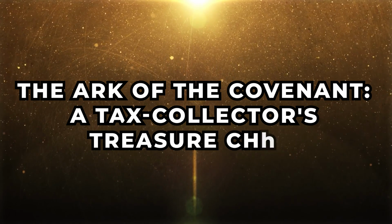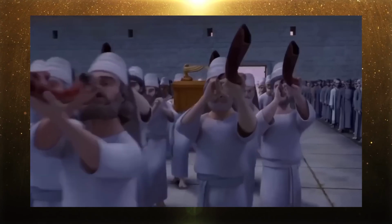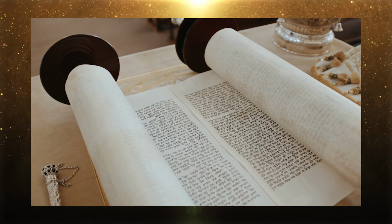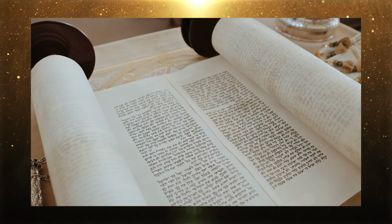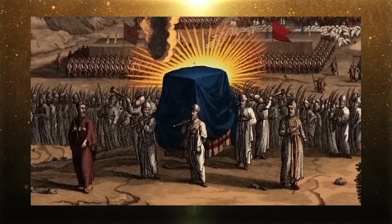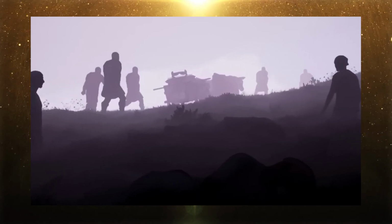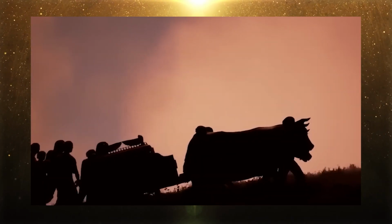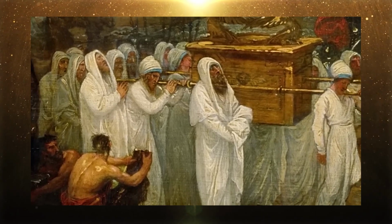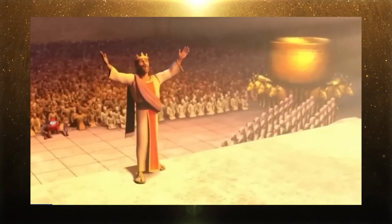The Ark of the Covenant, a tax collector's treasure chest. The Hebrew name for the Ark of the Covenant, Aron, refers to a money box, a word that was in turn derived from the Hebrew root word ara, meaning to gather. One of the functions of these arks, therefore, was to act as a tax collector's treasure chest. Indeed, since these arks made processions around the cities of Egypt to parade the idols of the gods to the people, perhaps one of their prime roles was to collect the temple's taxes.